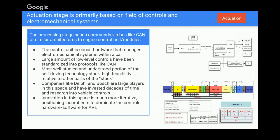It's not affected by artificial intelligence. The incumbents are heavily positioned to dominate this, especially on the hardware side of it. Manufacturers like Delphi and Bosch are even getting into the space right now, outside of this, because they have such great expertise in this area. So really, I hate to say it, but this is the least interesting area of the stack, because it's so heavily explored. It's very far ahead compared to the other spaces.